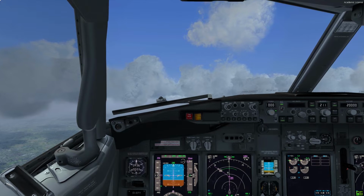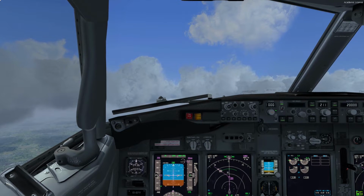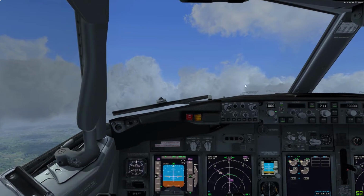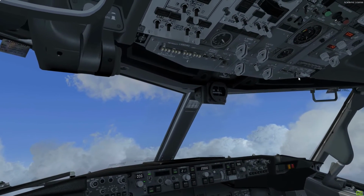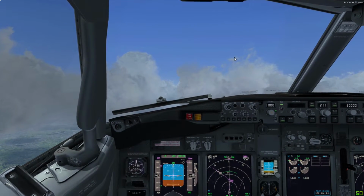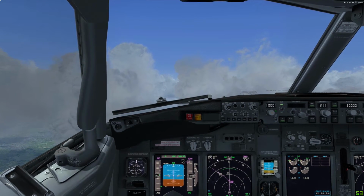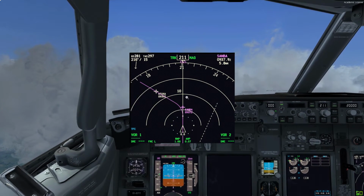There goes 9,000 feet. And here comes 10,000. We can go ahead and switch off the landing lights now. Seatbelts off. And there we have it. Nice headwind of, by the looks of it, 15 knots.